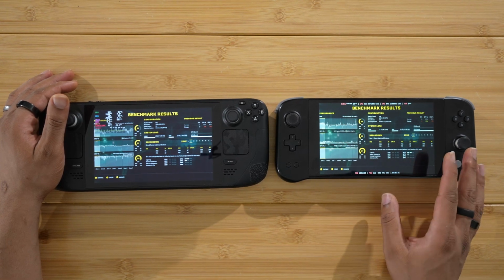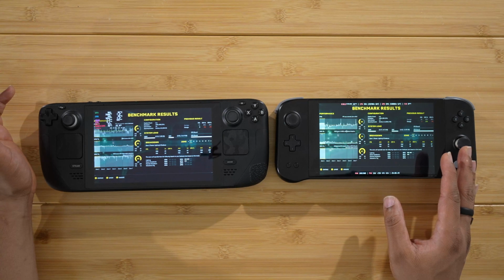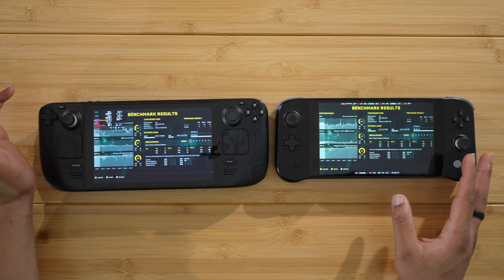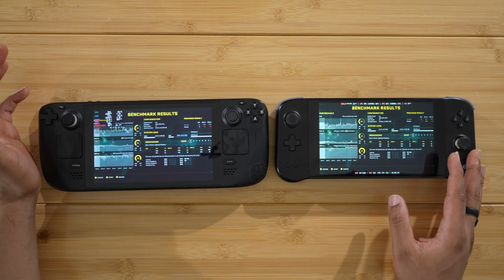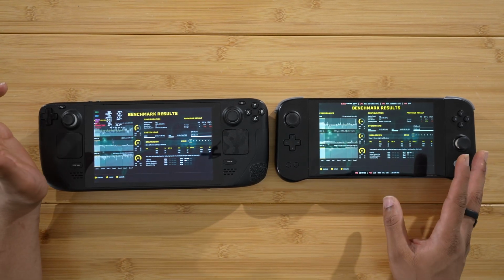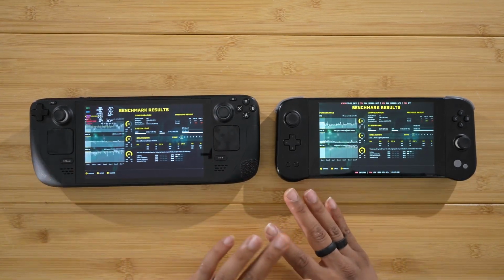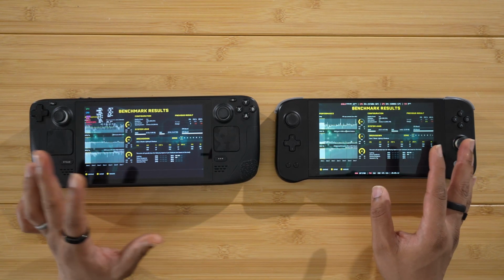Now in the actual gameplay, it does do slightly better, but 23 FPS in the benchmark, I would consider to be unplayable in my opinion. It definitely is lagging a bit behind the Steam Deck. I think that's around 25% less FPS on the Ayaneo Next Lite, so definitely lagging behind in this test here. And that's just what you would expect from the performance of these two devices. The Next Lite is less powerful than the Steam Deck.